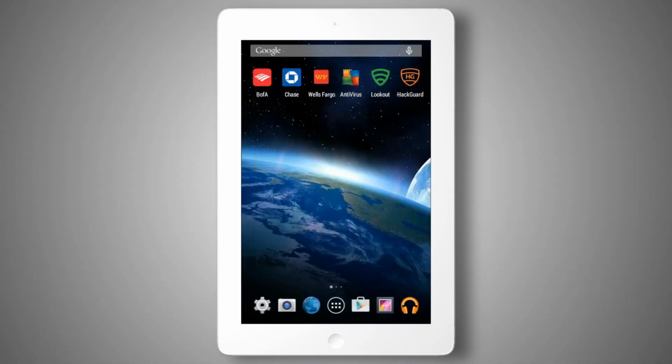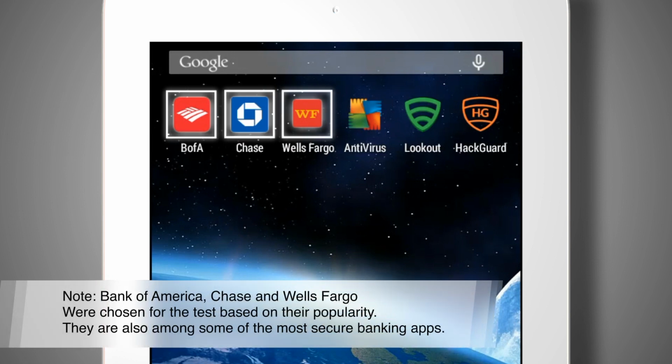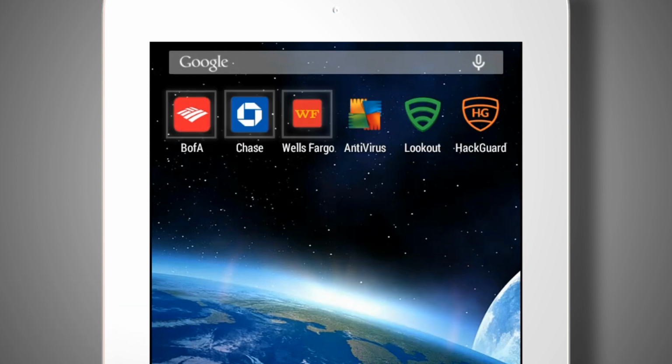Welcome to our hacking experiment. On our test Android tablet, we have 3 leading banking apps, each of them used by tens of millions of people. Can we successfully hack these apps in the next few minutes?